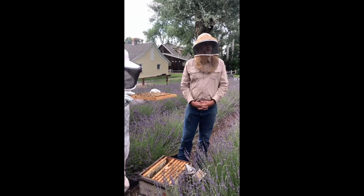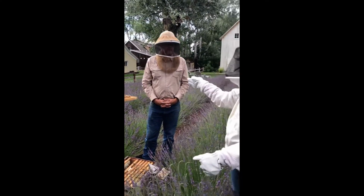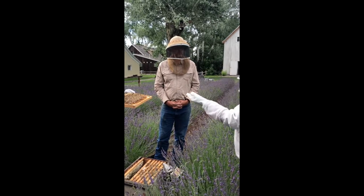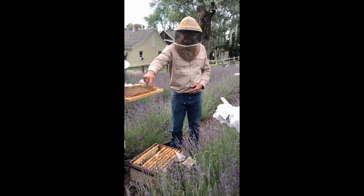So underneath, sometimes you can see the little brood, the little larva stage. And then when it's capped, then it's a little further along in the development, and you don't get to see that part. It's underneath the cap. So those caps right there, underneath that is the pupa stage.